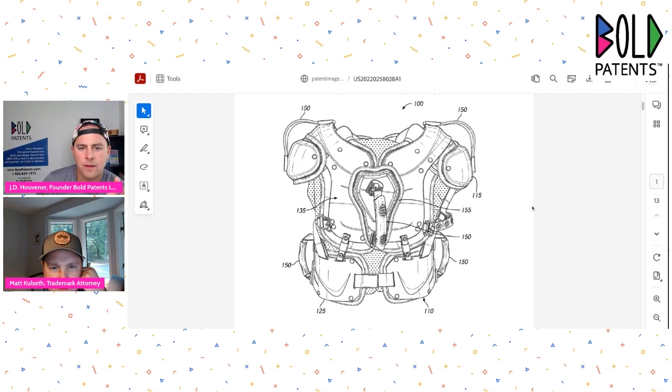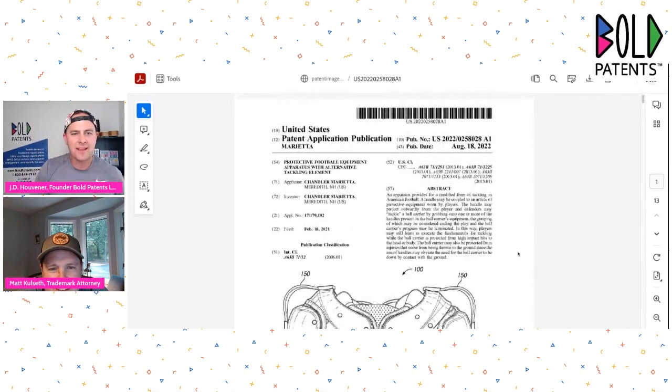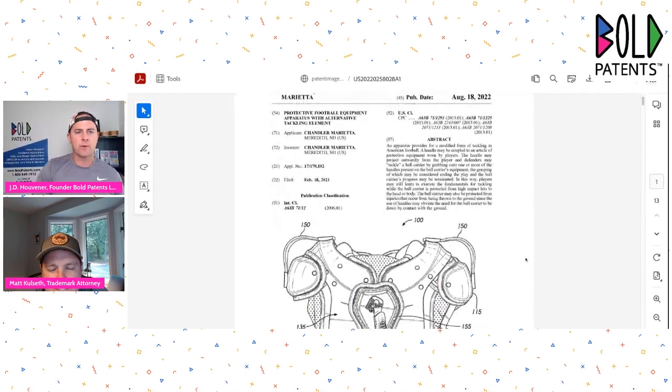So basically it teaches someone, maybe a youth, under the age of 12 or whatever, to grab handles instead of to actually knock someone silly. And so you're kind of grabbing hold of them as you're training to wrap your arms around them and tackle them. So giving you a little bit more leverage. I'm just picturing some little guy wearing this and someone grabbing this handle and hanging him in the air. Totally. Yeah. But there is protective football equipment apparatus with alternative tackling element.